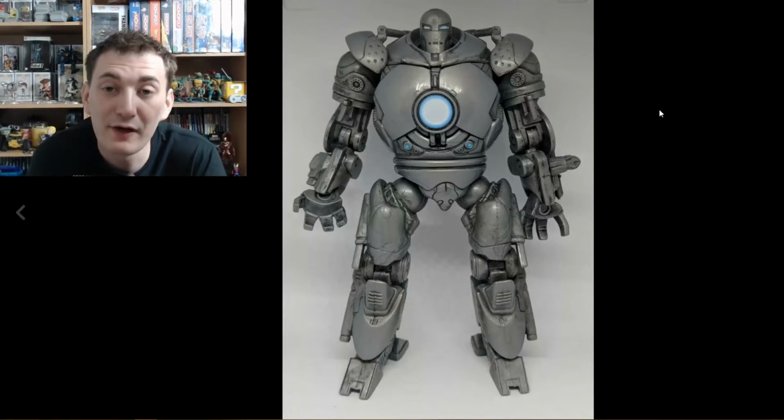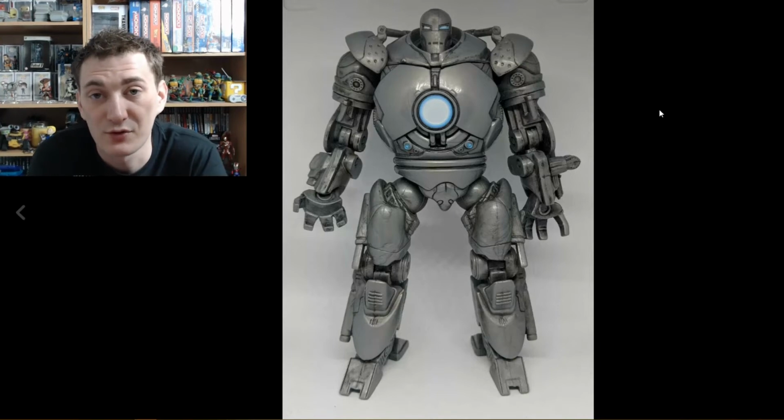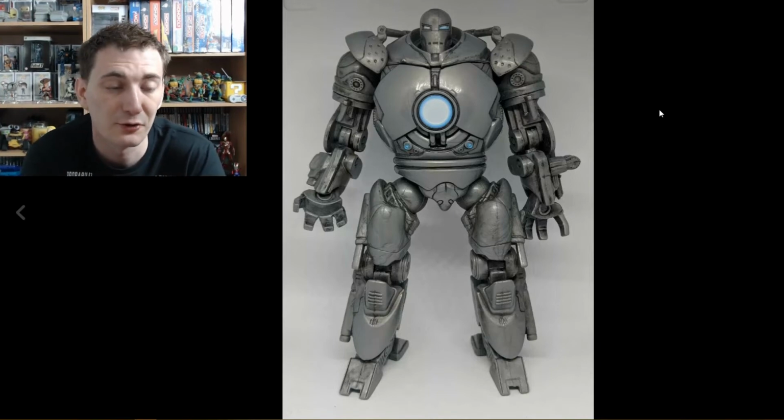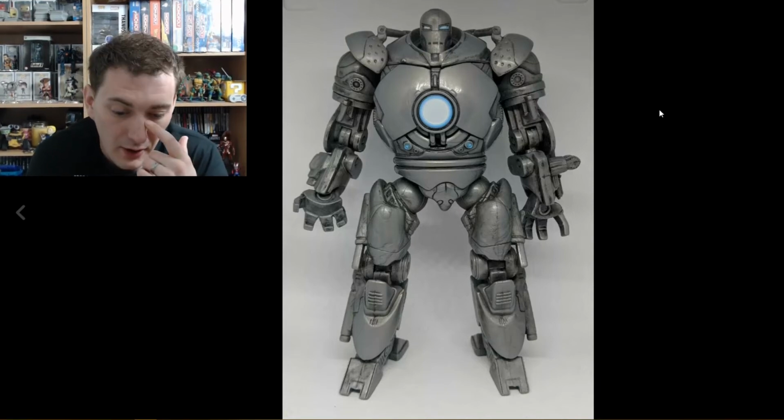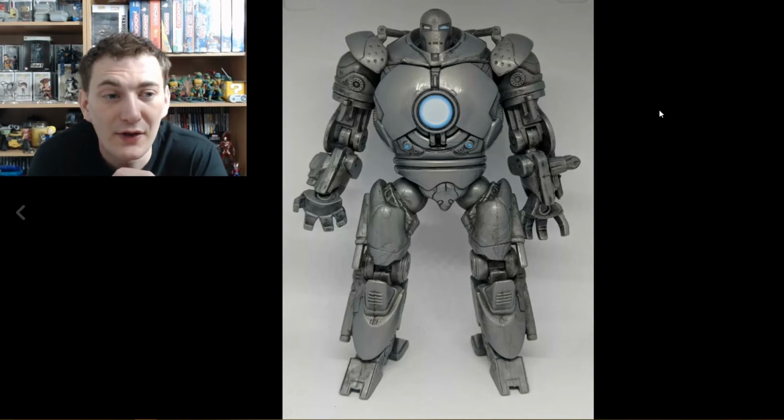Next up is an Ironmonger toy. Now, I really like this. I offered it to a mate of mine, the guy who I normally pick up toys for, and he gets first refusal as to whether he wants it or not. And he didn't want it. So I was like, right, I'm going to put it on eBay. I'll put it on for 20 quid. I think it maybe cost me 2, maybe 3 quid.